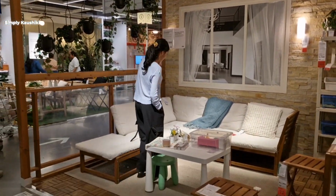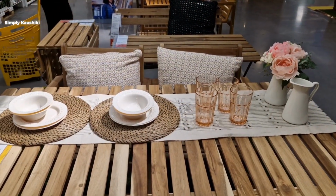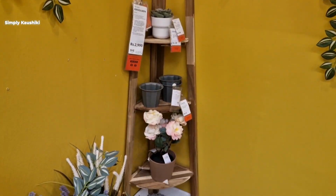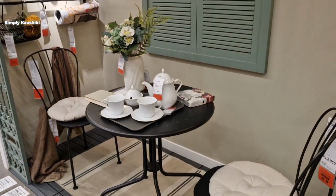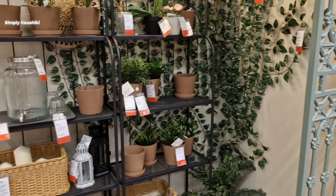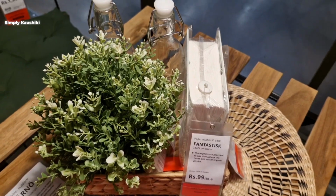We were all so exhausted by the end of the tour, but yes, it was a very fulfilling one. We didn't buy so many things from here, but we filled our eyes with so many ideas, from small nooks to balcony areas. Lots of ideas were captured.